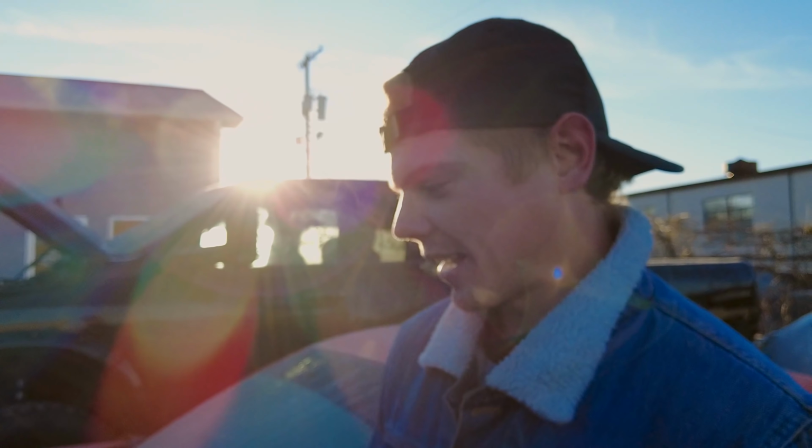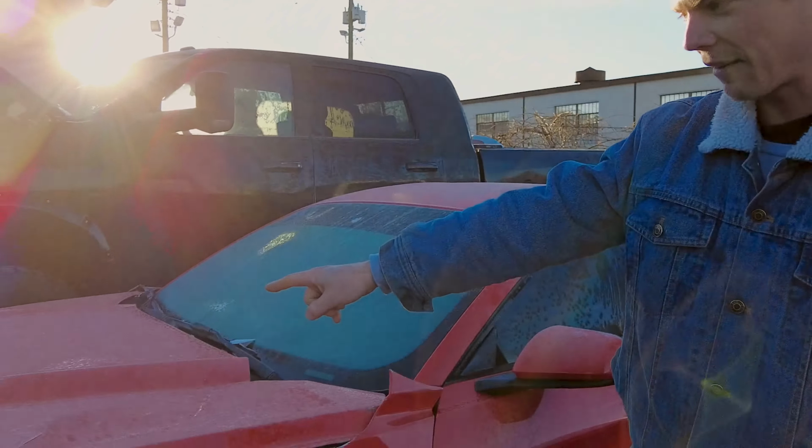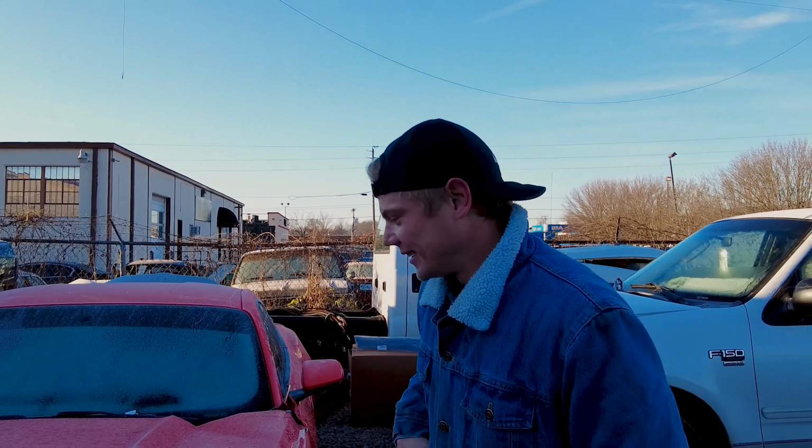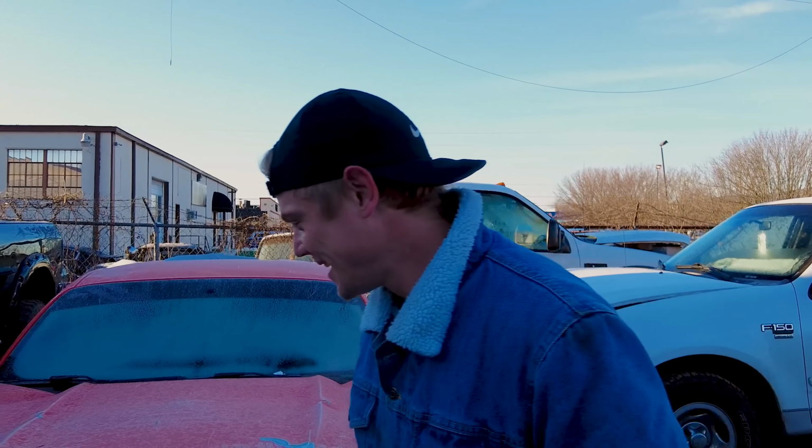But I think they actually drove it one more time after the accident, because it looks like the hood popped up after the accident and hit the roof and damaged the roof too. So it's like adding insult to injury, you know? Jake knows all about that.